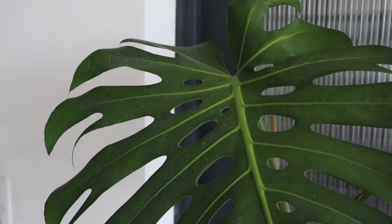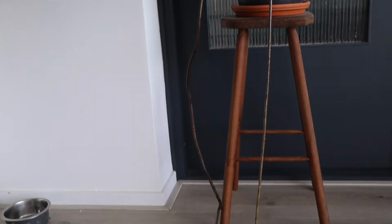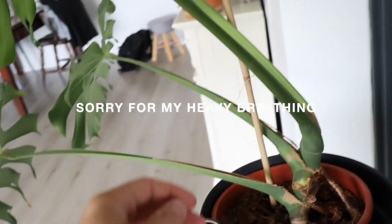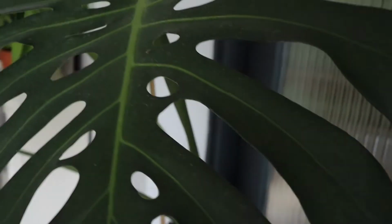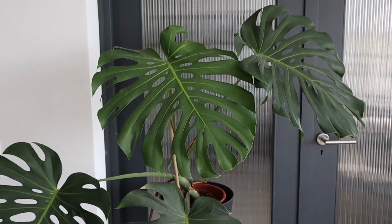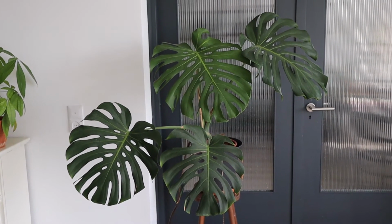So I'm gonna turn around the camera to give you a little close-up. As you can see, it has all these pretty holes. It has very long air roots, and it also has a lot of roots. So let me see if I can take it out of the pot. Yeah, a lot of roots. And I see that the roots are kinda turning dark, so I think I need to take care of it a little bit better or give it a repot. But I learned that Monsteras like to be a little bit tight in their pot. So here it is, number 5, my Monstera deliciosa.